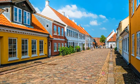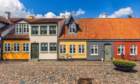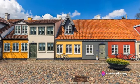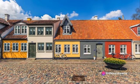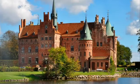The charming town of Odense is filled with quaint half-timbered houses, cobblestone streets, and of course, a museum dedicated to the life and work of this famous son of Denmark. It's like stepping into a storybook. And who doesn't love a good fairy tale?